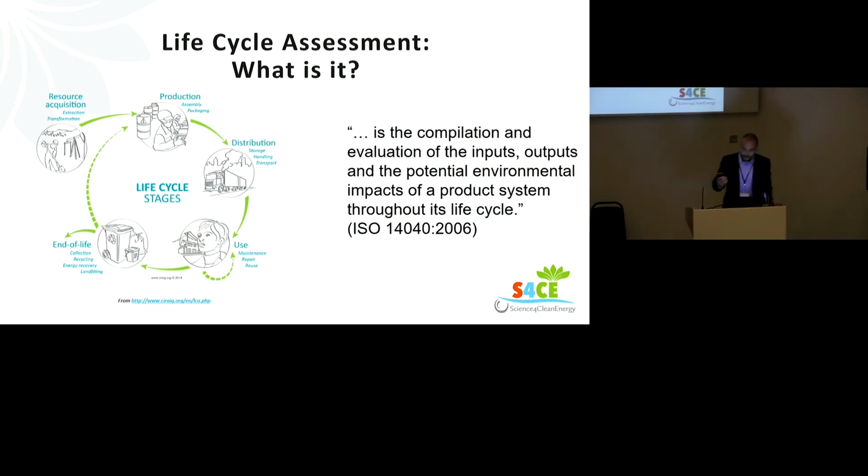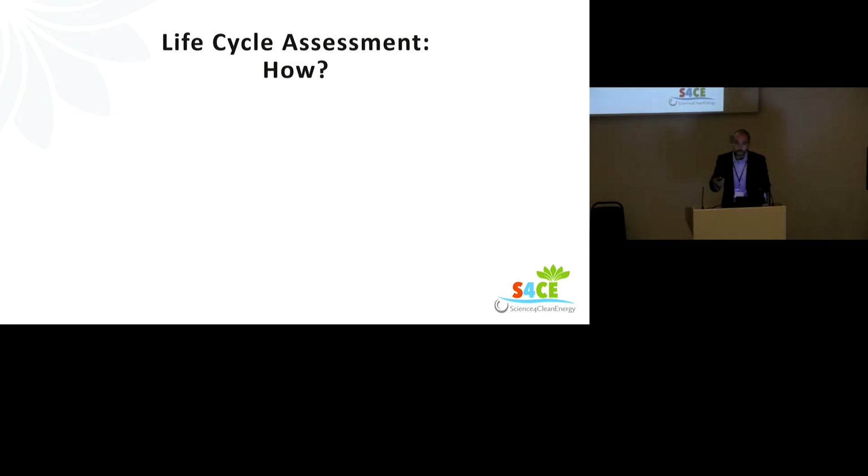So basically, life cycle assessment has 2 main features or advantages. First, it looks at all the phases in the life cycle of a product or a service, so starting from the extraction of raw materials up to the management of the waste in the end of life. And second, life cycle assessment covers a broad range of environmental issues, which include but are not limited to climate change impacts. So how do we perform LCA?